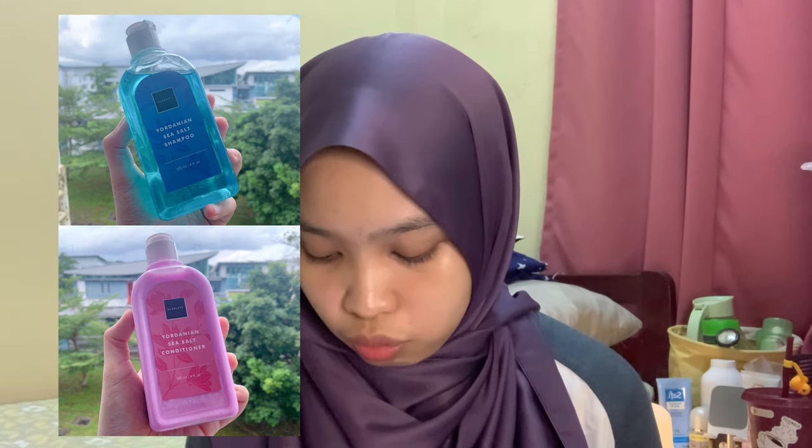So the main ingredient in both of these is actually sea salt. Sea salt, which is a sodium, can absorb the oil in your scalp, and it prevents dirt in your scalp, which helps to open the cuticle in your hair, for better absorption of nutrients in your hair.